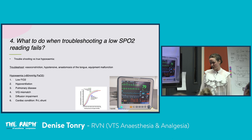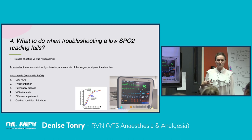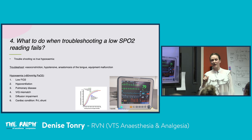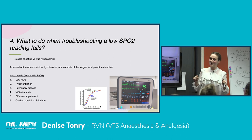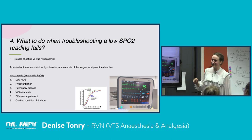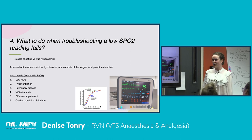So what to do when troubleshooting a low SpO2 reading fails? I put this up primarily because I had it the other day, and very rarely when you have an SpO2 failure, it's a true failure. You know, we're like, wet the tongue, must be something to do with the monitor. And for the first time I was like, oh, I think this is real hypoxemia. So it's a little bit exciting. So troubleshooting versus true hypoxemia.